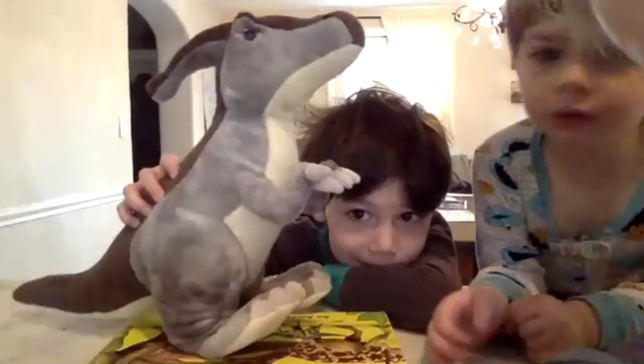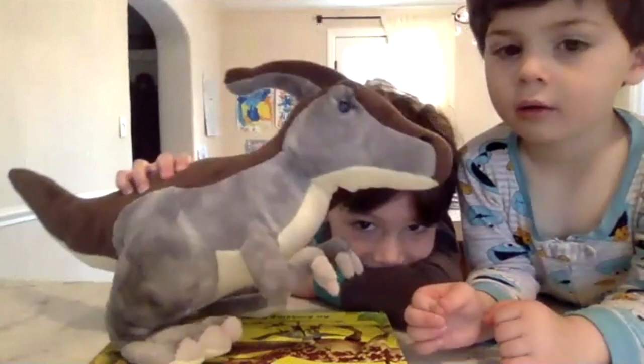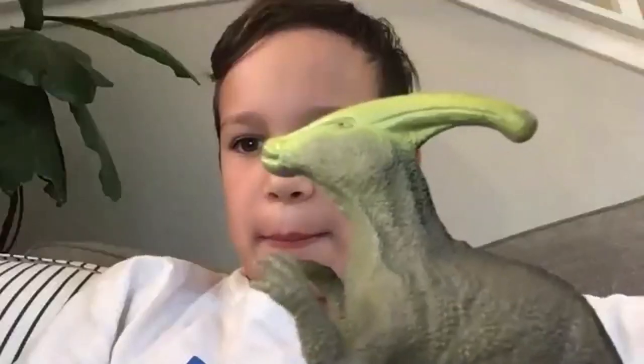Oh, Dino West is ready to go. I see you. Who else? So, ooh, look! Quick shout out to my nephew Miles here. He looks like he's holding a Parasaurolophus toy. I like that. Dino West also has a Parasaurolophus. Great. We got some hardcore para fans here today.